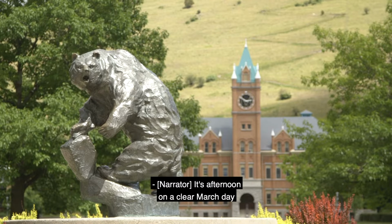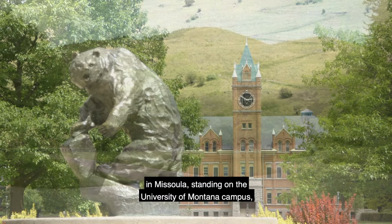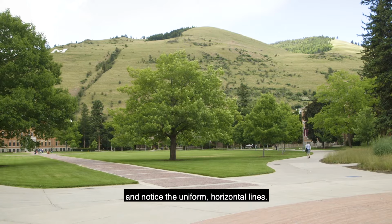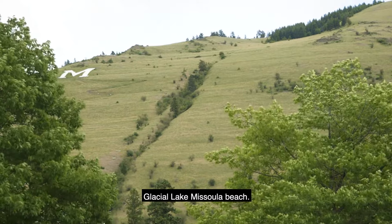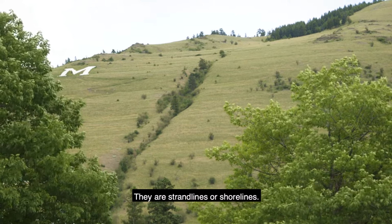It's afternoon on a clear March day in Missoula. Standing on the University of Montana campus, you glance up at nearby Mount Sentinel and notice the uniform horizontal lines. The lines are echoes of the ancient Glacial Lake Missoula beach. They are Strand Lines, or shorelines.